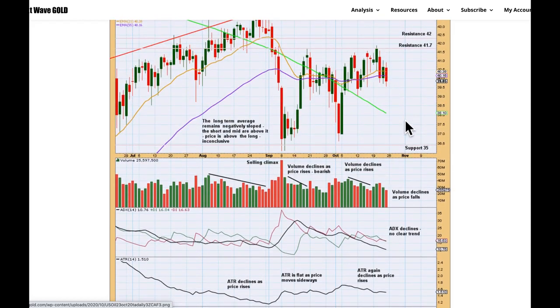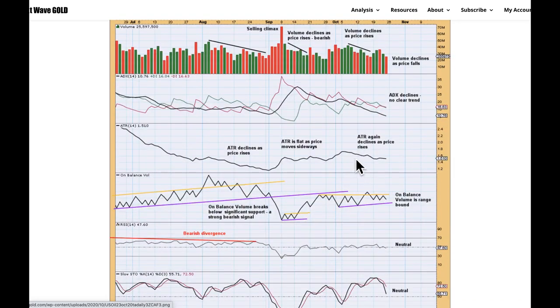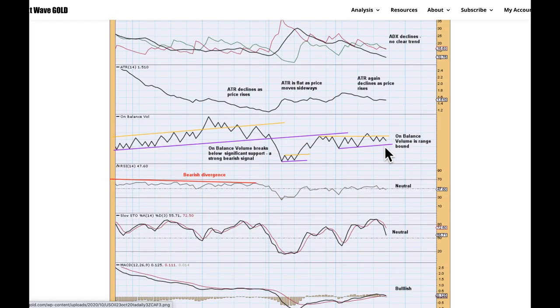Do not expect when price is swinging from resistance to support within a consolidation for it to move in a straight line, because typically price behaviour when it's consolidating will be choppy and overlapping. ADX is declining at this time frame also. There is no clear trend. ATR again declining as price rises. On balance, volume is range bound.